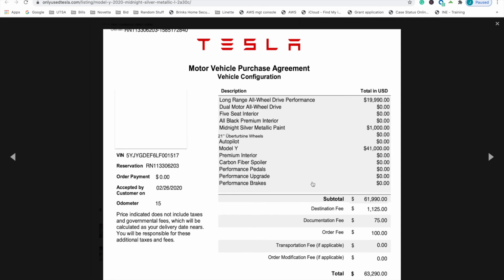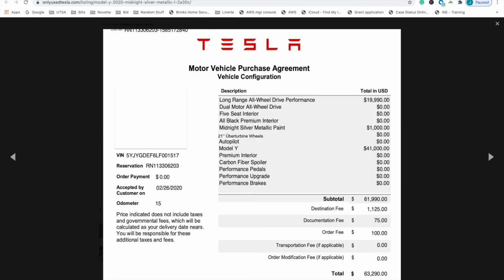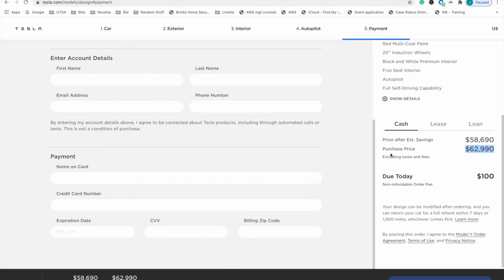One piece that is missing here is taxes. Here in Texas, the taxes are 6.25%. If you add that to your total, that's about an additional $4,000 or $5,000. The additional fees here are roughly $1,200. If we add the $1,200 plus taxes, let's say about $4,000, that's about $5,200. So for our own scenario, you're going to realize that you have an additional $5,200 to add to this. That ends up being about $68,000. That will be the total cost of the car, not $62,990.